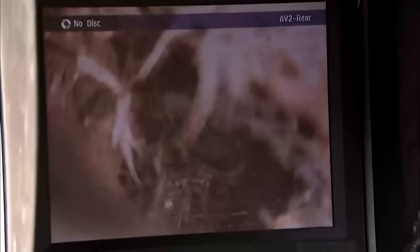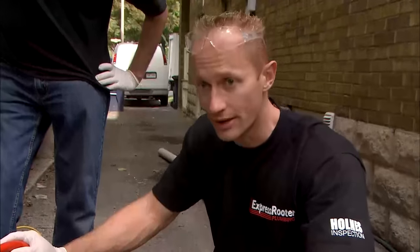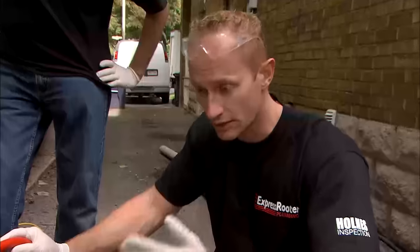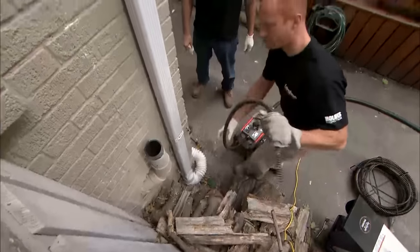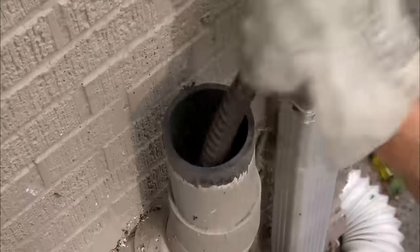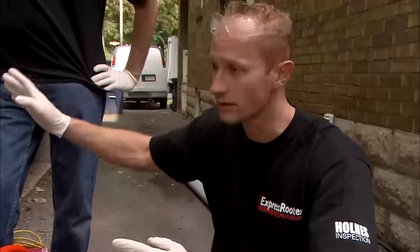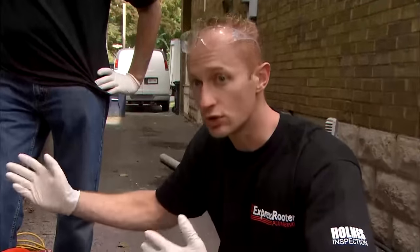Now there's a good possibility there's a bird nest there. So even if it is a vent, it absolutely is useless at this stage because it doesn't allow any air to circulate. I'll bring the electric snake. I'm gonna try to clear that debris and then run the video camera again to determine how far I can get and what this vent is actually used for.